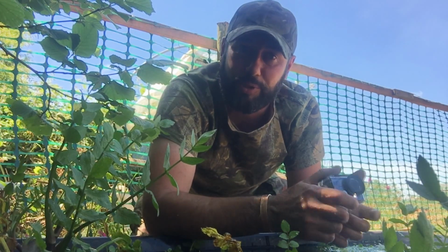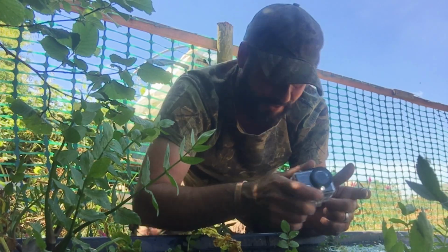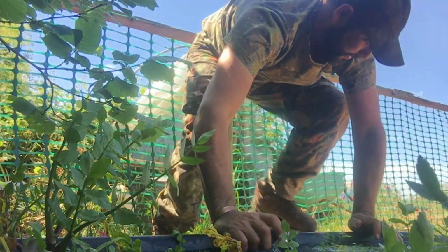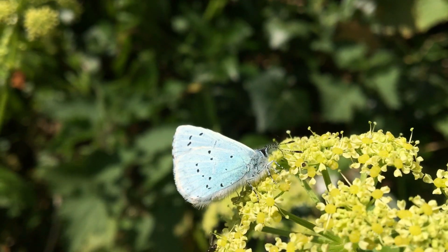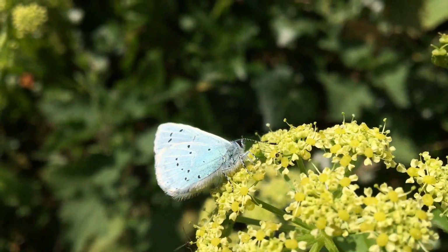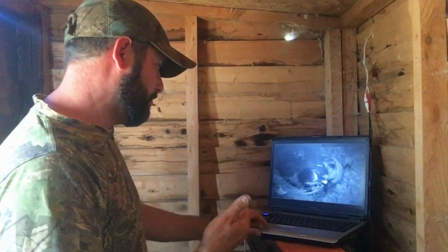Right, let's go and check the blue tit box and see how the little birdies are getting on. Right, I've just fired up the bird box cam, and Mum's in there with them. Oh, there she is. She's just about to go. She just took a drop on them.